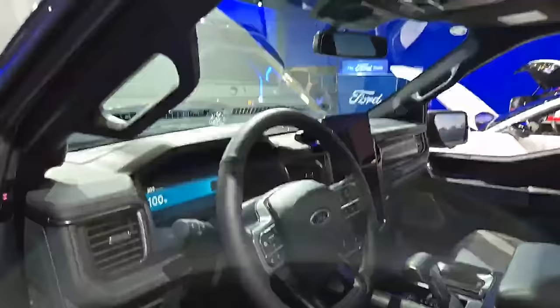'24 Panamera 4. This one is electric. Hard to tell what's the all-electric distance. There are so many different names. I forgot exactly what that is. This is a '24 Macan Turbo electric.